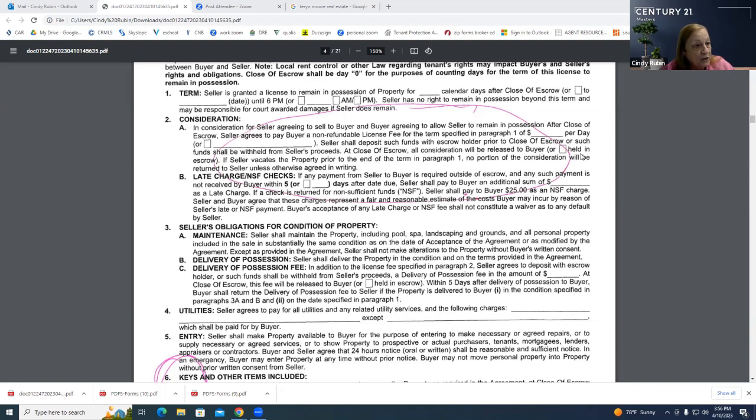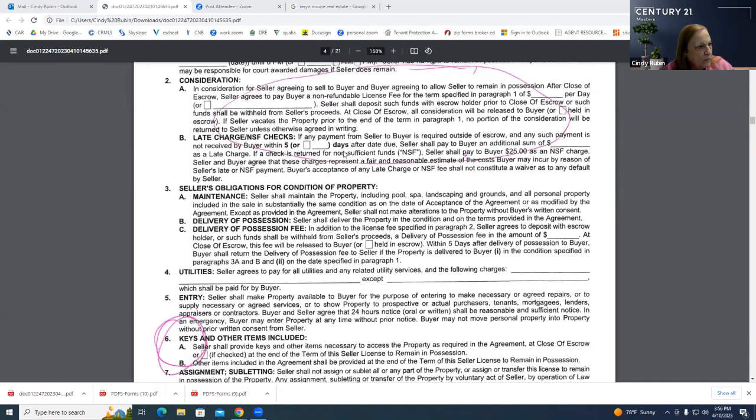So then we might want to check this box, held in escrow. So escrow is going to hold it. If seller vacates prior to the end of the term, no portion of the consideration will be returned to seller unless otherwise agreed. So if your agreement, and again, I see this a lot, is that they're going to stay and they're paying only for the days they use, we have to put that in somewhere, because this is not going to happen here.